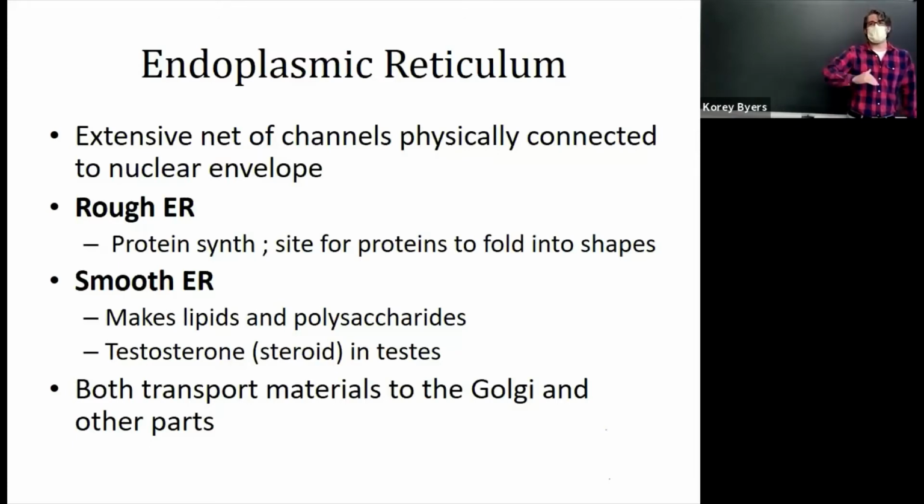So even if we forgot what the ER does, you didn't have the slide in front of you, and I said, what does the rough ER do? You think, well, it's full of ribosomes. Ribosomes make proteins. So it must do something with proteins. Why else would it have all these ribosomes all over it? So we make the proteins in the ribosome.